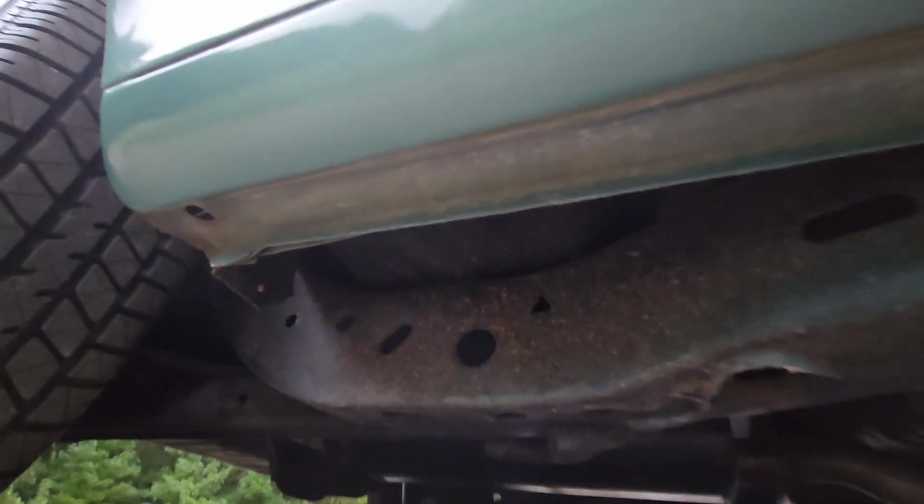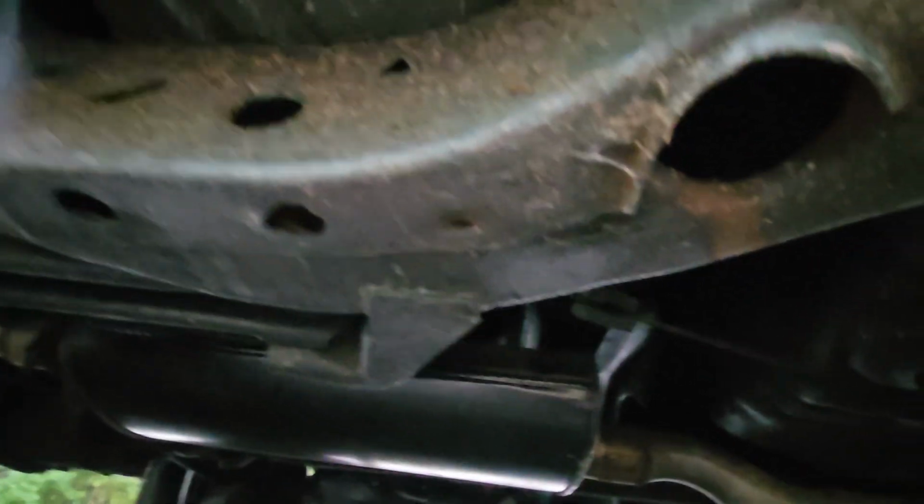Passenger side. Rockers look the same as they do on the other side. Incredible shape. Really, really solid. Same with the frame. And the floor pans under here look amazing. Exhaust looks good. It was replaced at some point. You can see the coupling that was done there. Here's the rest of the floor pans.